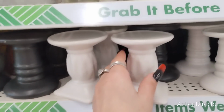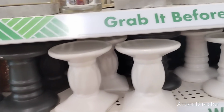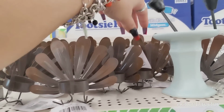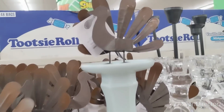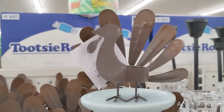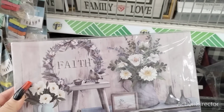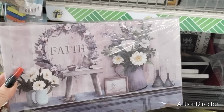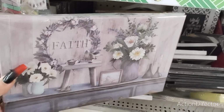They have more of the matte white and the matte black candle pillar holders, and then they also have the tea light turkey. That's cute. I like it. It's very, very pretty. Look how cute this is. Faith. Kind of looks like a Hobby Lobby vignette. Very cute. Very nice. I like it. Subtle, but you can see what's going on.